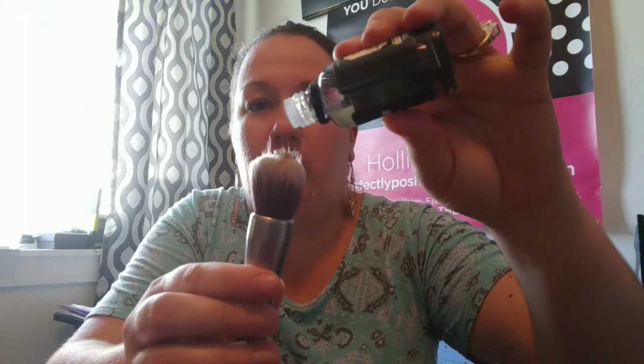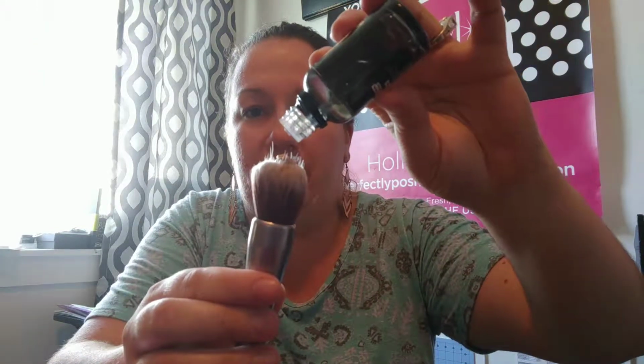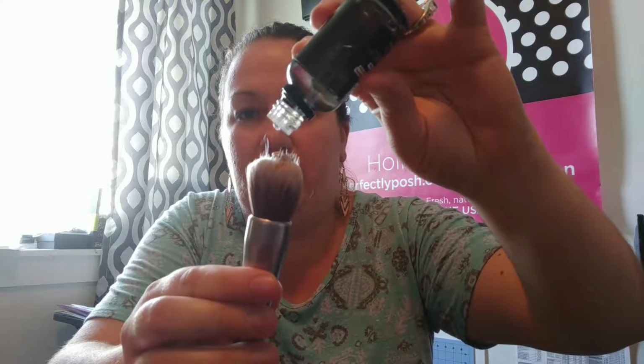Then I'm going to add some of our Dawn On Me facial oil. I'm going to add one or two drops to the top of the foundation. This will come out here. That's probably going to drop. Oh, hey, I got two. Then I'm going to do some little polka dots all over my face. This is going to give me really good coverage.